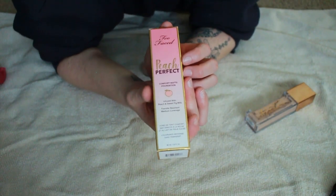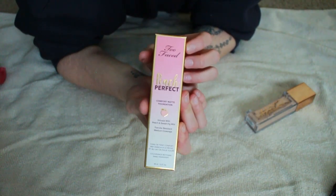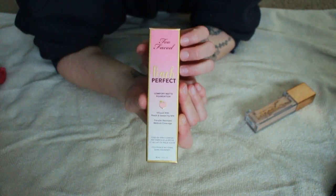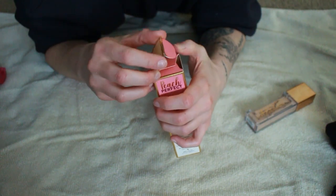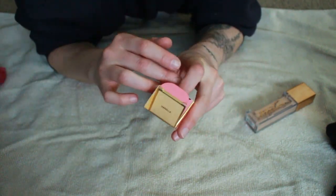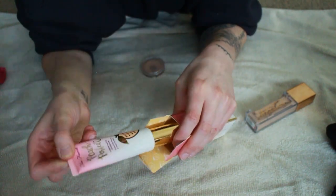Too Faced Peach Perfect Foundation. They no longer make this to my knowledge. I got this on hella sale at the behest of Taylor Wynn. The shade is a little dark for me. I have it in vanilla. I don't know why I kept the box. I'm weird about keeping packaging. I've used this a couple times.